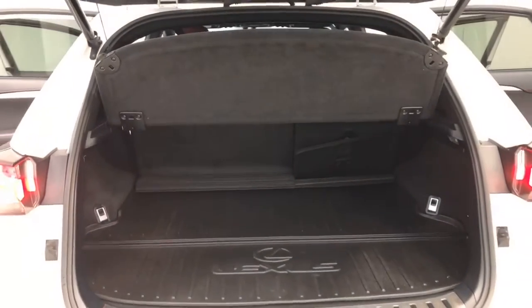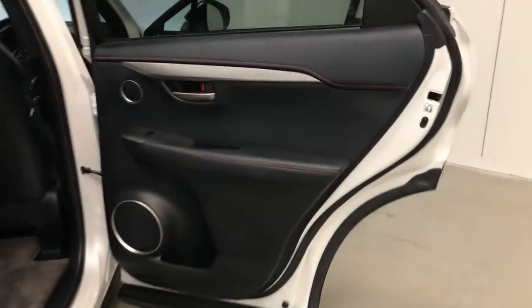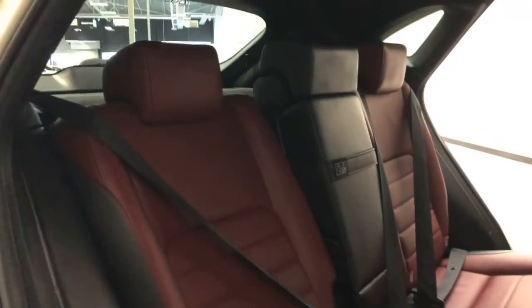The NX300H has a 190 millimeters ground clearance with a 1,500 kilograms braked and 750 kilograms unbraked towing capacity. The NX300H has received a 5-star rating from ANCAP.